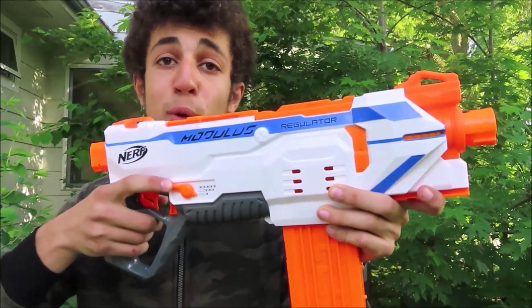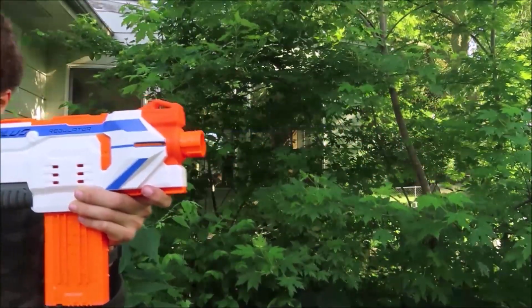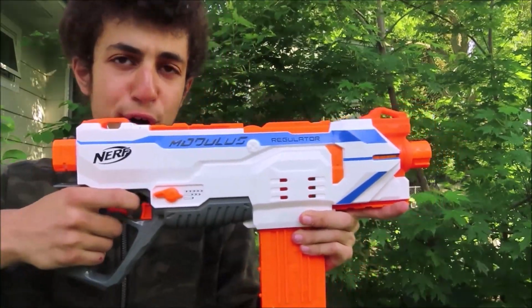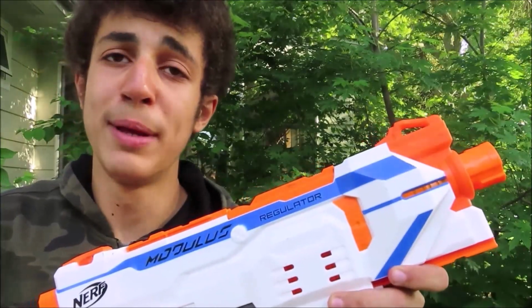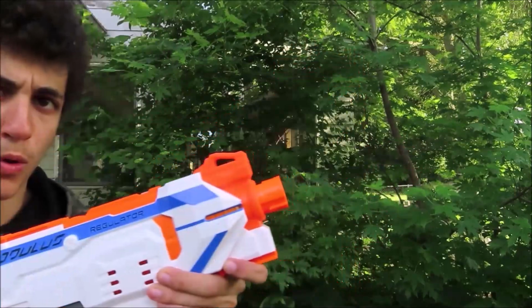This allows you to change your settings and adapt to the environment, whether you want to shoot just once and aim from far away, kind of like a strafe, 3-shot burst in case there's someone around the corner, or if you just want to be a backup gunner, barraging the enemy with the Hyperfire style raining of darts.